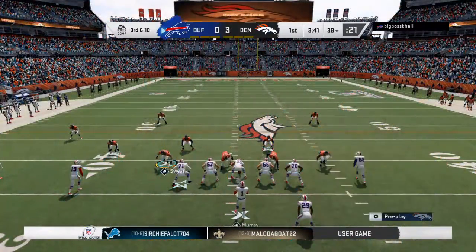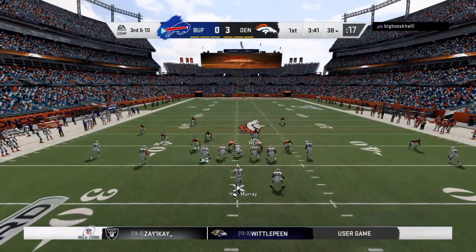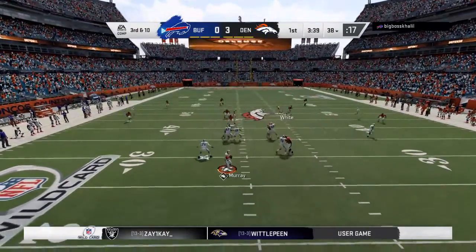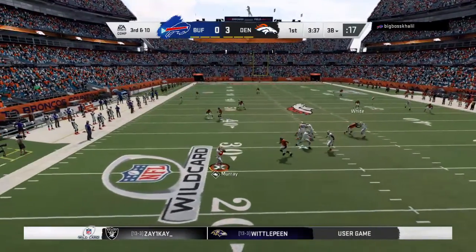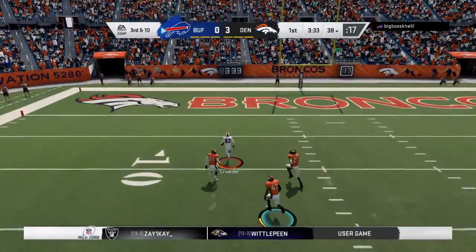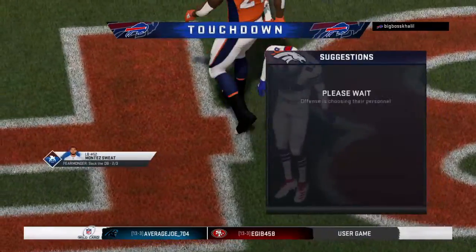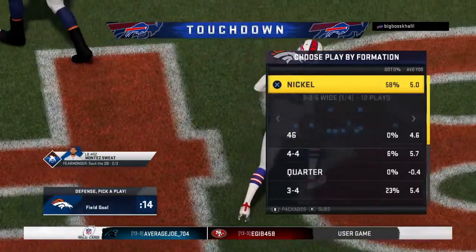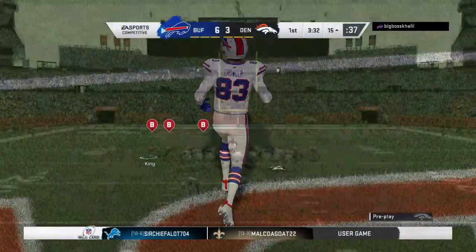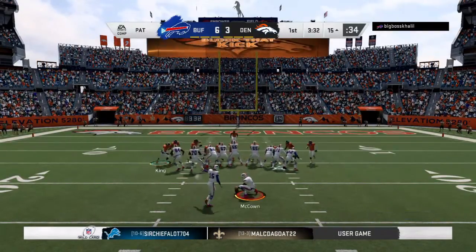Now they face a 3rd and 10 after back-to-back incompletions. Throwing is Murray on 3rd down. Airing one out for Crowder. That's caught inside the 20. And all the way home for a Bills touchdown. Jamison Crowder, 62 yards. And the Bills have taken the lead.